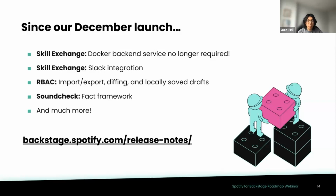Okay, so we're going to dive now into giving you a bit of a sneak peek into what's coming up for each of our plugins here. As I mentioned before, you're going to be getting a more in-depth deep dive into Soundcheck in a bit, so we'll skip that for now, but we'll start with RBAC.